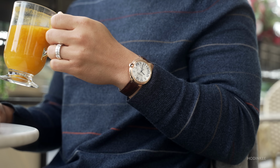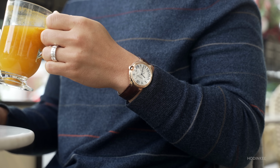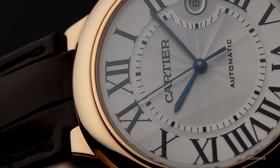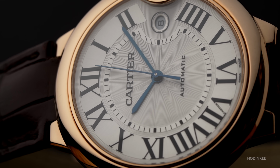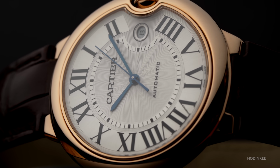If we look closely, we'll see that the Ballon Bleu isn't your traditional round watch. The case is in fact round, but it's domed on the top and bottom and shaped like a pebble or a smooth flying saucer from one of those old black and white videos. I don't know of any other watches from any major watch brands that have a case shaped quite like this one. It's a unique design that's further emphasized by the case's tiny lugs.